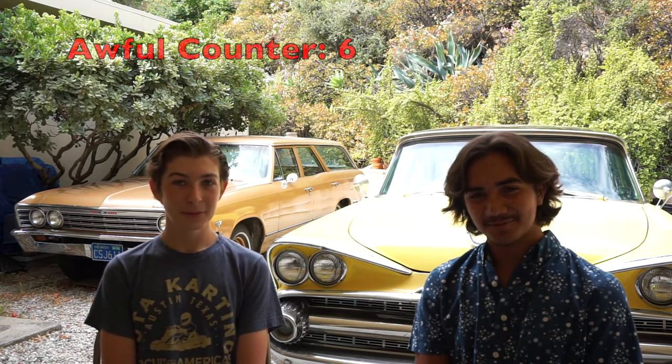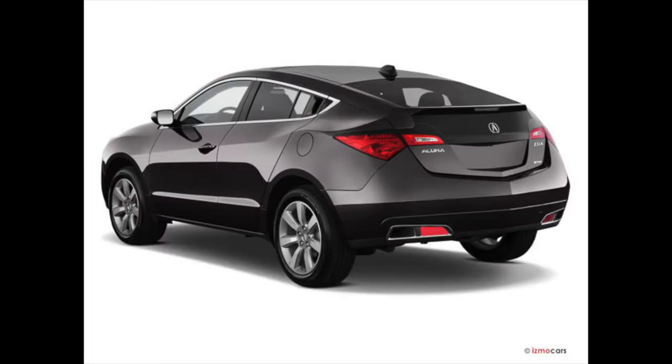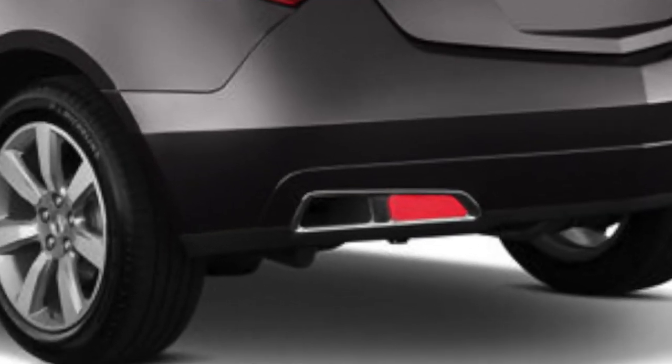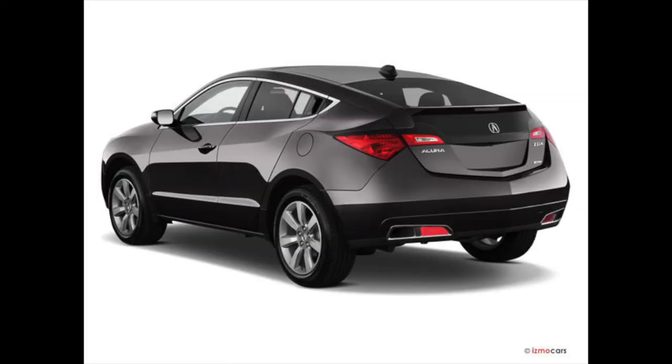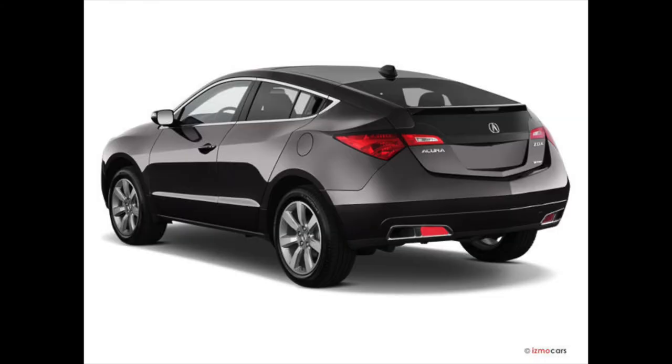And we start off with the awful Acura ZDX. It's upside down, and then the taillight is also on the exhaust pipe, so it has four exhaust pipes, but it's a reflector, not a taillight, and then this whole car was just a disaster. I mean, it doesn't even have a rear door handle. It does. Yeah, it does. But why would it be up there? It's like a flap. I don't know. It should be a proper door handle.